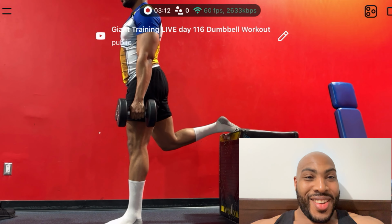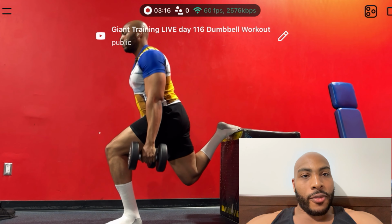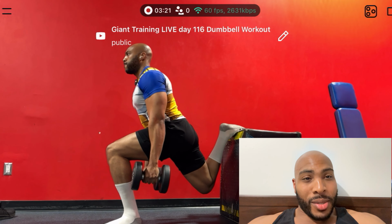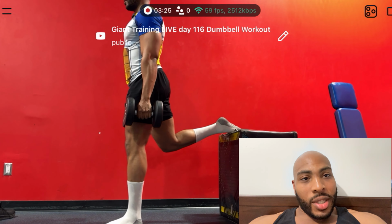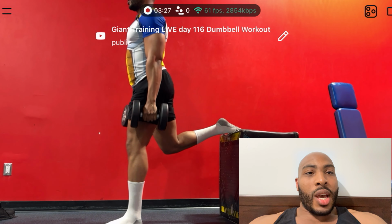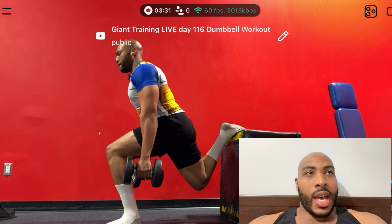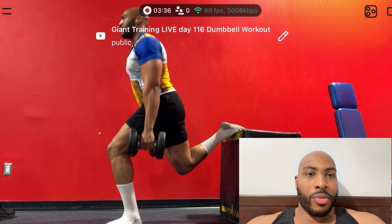Okay, so did the full body dumbbell workout. Did 4 sets of 10 for everything. So in order, starting with the legs, we did Bulgarian split squats, single leg deadlifts or RDLs, and then goblet squats. Moving on to upper body with chest, did decline chest press, incline chest press, and shoulder press.